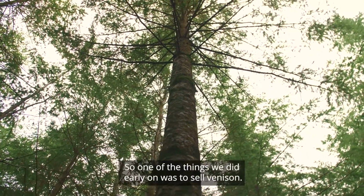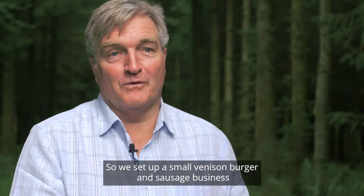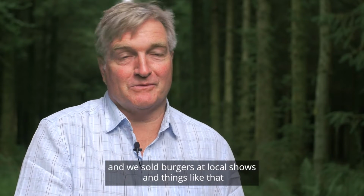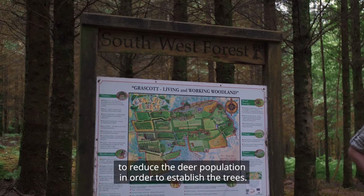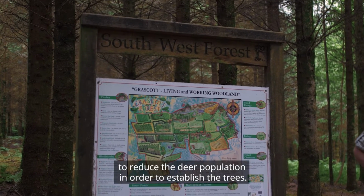Initially, obviously, once you're establishing a forest, there are no timber products coming out, so one of the things we did early on was to sell venison. So we set up a small venison burger and sausage business, and we sold burgers at local shows and things like that, because we were trying to reduce the deer population in order to establish the trees.